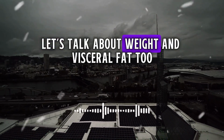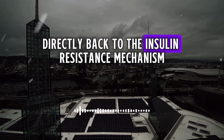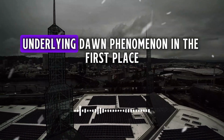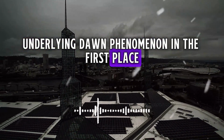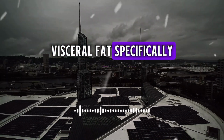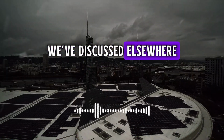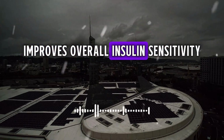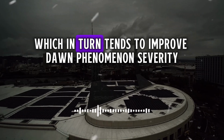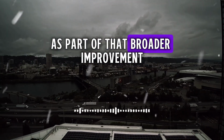Let's talk about weight and visceral fat too, since this connects directly back to the insulin resistance mechanism underlying dawn phenomenon in the first place. Research has consistently shown that reducing visceral fat specifically, through the kinds of comprehensive approaches we've discussed elsewhere, improves overall insulin sensitivity, which in turn tends to improve dawn phenomenon severity as part of that broader improvement.